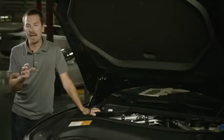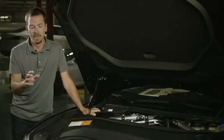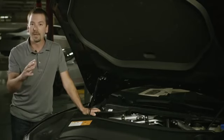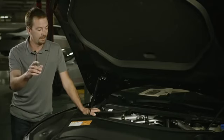Shutting down the high voltage and isolating it to the battery pack is absolutely critical if we're going to be doing any cutting or crushing on the vehicle. Of course, we can never shut down the high voltage to the battery itself, but we can isolate the high voltage to the battery by opening up the contacts. There's a few ways we can do it.